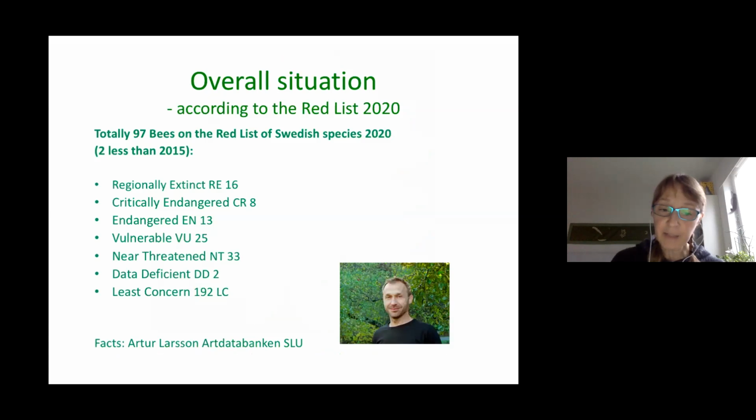So I've got some feedback about the situation according to the red list from Arthur Larsson at Artdatabanken at SLU. Compared to the 2015 version of the red list, we have 2 fewer species of bees in the red list, which is a good thing, but of course there are a lot of uncertainties. As you can see, in the different classifications we have a total of 97 bees on the red list. And you can see the criteria here. Regionally extinct 16, critically endangered 8, endangered 13, vulnerable 25, near threatened 33, data deficient 2, and least concern 192. So that's the state for the bees in total.